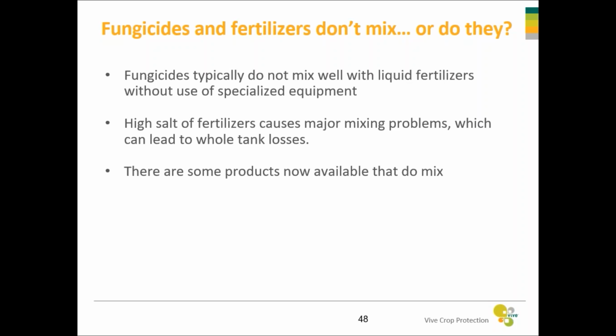Fungicides that are labeled for at-plant use typically do not mix well with liquid fertilizers without the use of specialized equipment. Because of the high salt environments of starter fertilizers, most fungicides end up chunking and turning into cottage cheese when mixing them with fertilizers. I'm sure most of you have seen this before. I've heard many stories of growers trying to mix these things together, only to have them dump out their entire tank because the clumping was so severe.